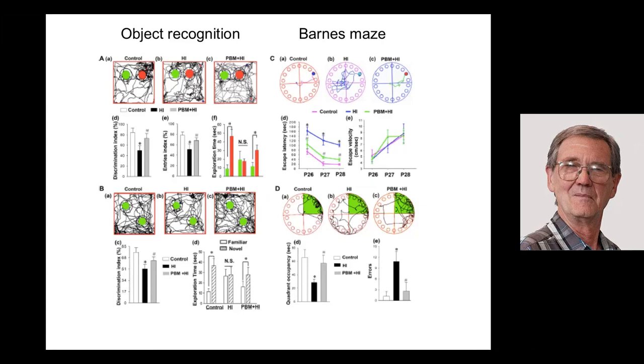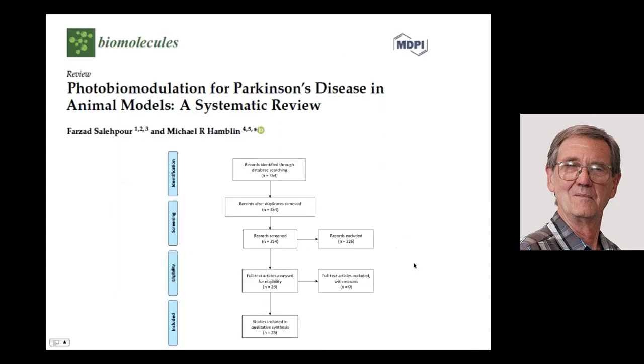Animal models: we did a review of Parkinson's in animal models. We haven't specifically worked on Parkinson's disease, but lots of other people have, because there are several animal models of Parkinson's disease. So photobiomodulation can have beneficial effects on Parkinson's in animal models.